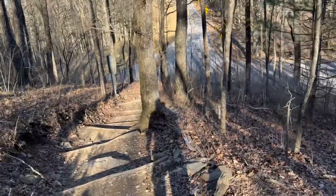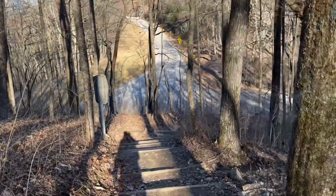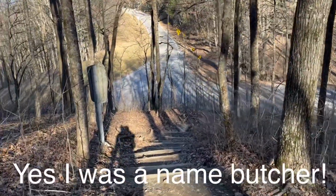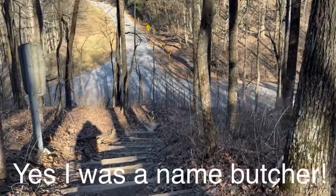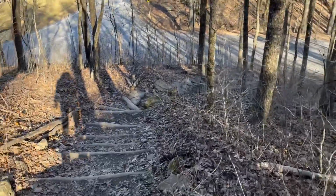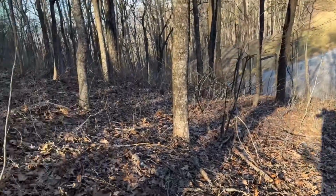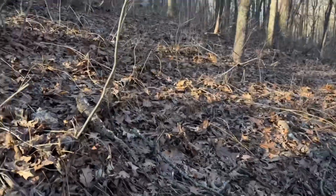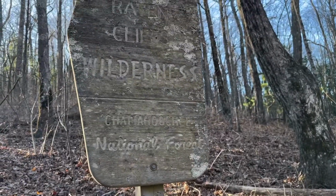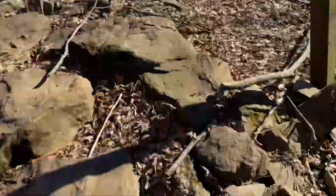So, this is going down into Thru-hike. I hope I'm saying that name right. I'm probably butchering every name in the spectrum here. Other than Neel's Gap, it's easy to not butcher that one. So, there's a parking lot. There's only 1 car here. Some big steps. This is called the Raven Cliff Wilderness, Chattahoochee National Park. Hogpen Gap, 0.9 miles, but it's about 600 feet, pretty much straight up.